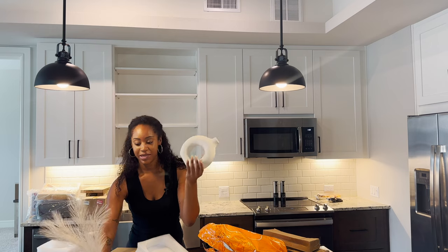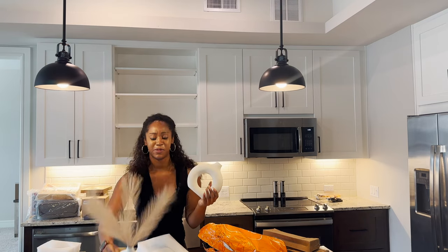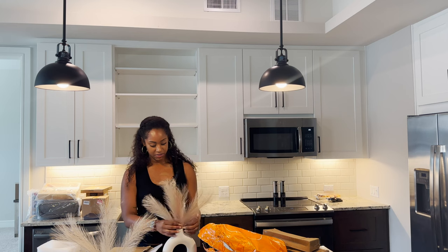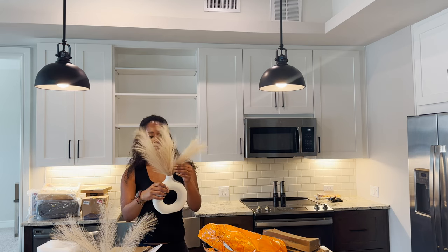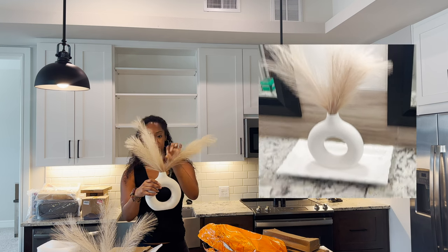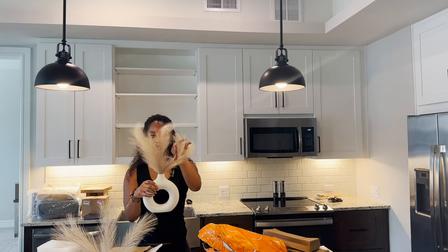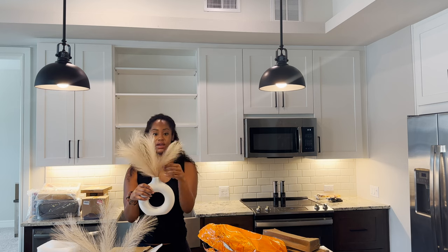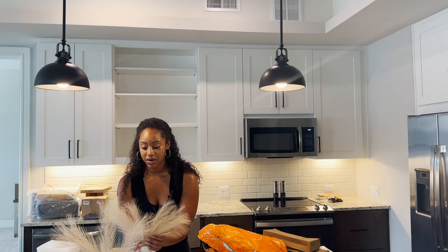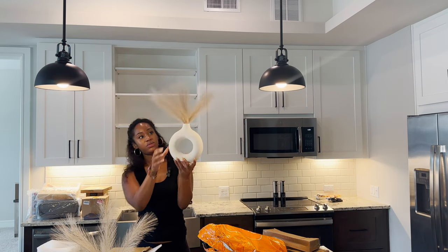So this is for the main bathroom. This is for the guest bathroom. So not a big deal. I'm just gonna use the rest of these for this one and put them down in there. And that'll go in the bathroom. Let me fan it out and make it look right now. So I got a little gap right here that's bothering me. I'm trying to, there we go. Okay, so that looks really cute.